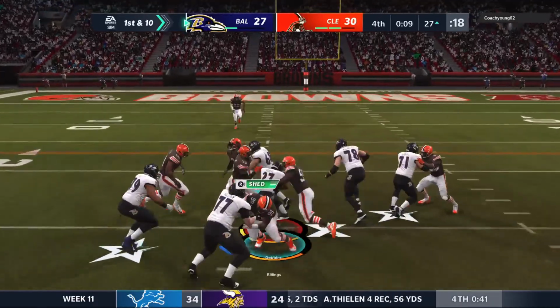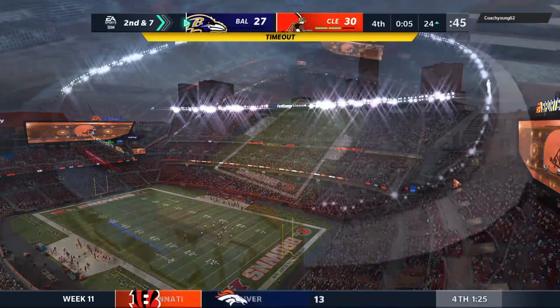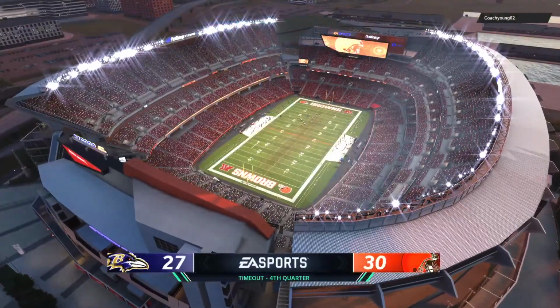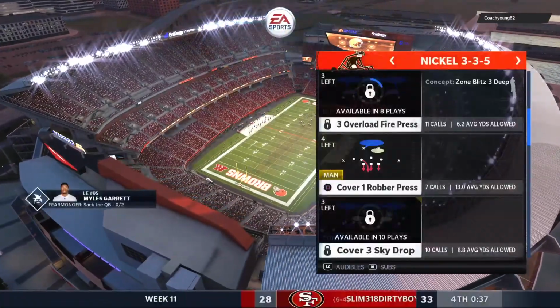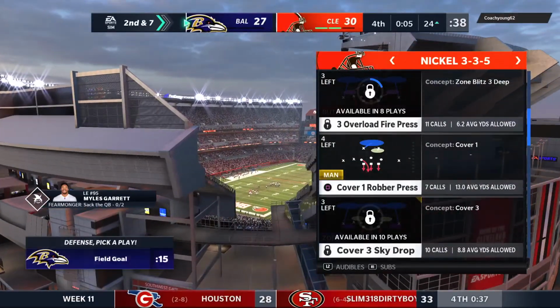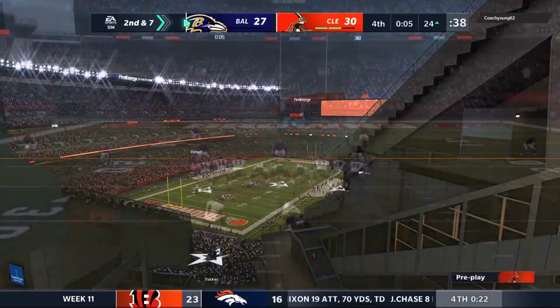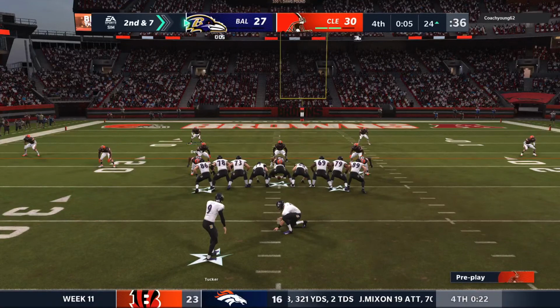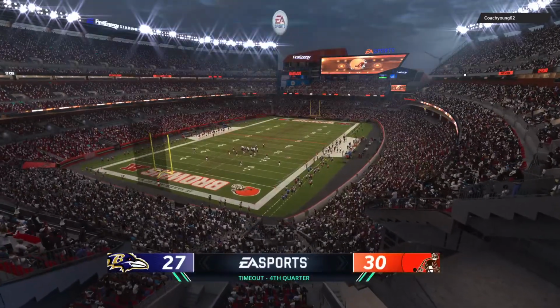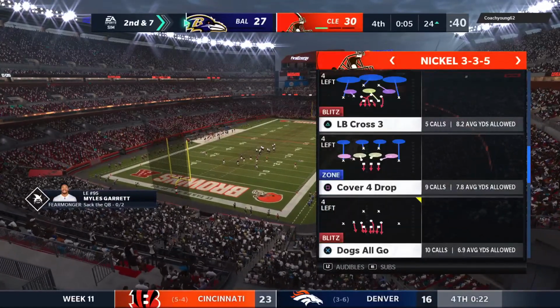On 1st and 10, it's Dobbins. And not much of a hole there as he gets it down to about the 24-yard line. And now the timeout call. So 5 seconds left, and a field goal would send us to overtime. At the 24-yard line. So now here comes the field goal team for the 3rd time today. And the clock will now stop as a timeout is called with 5 seconds left.